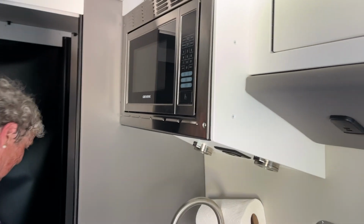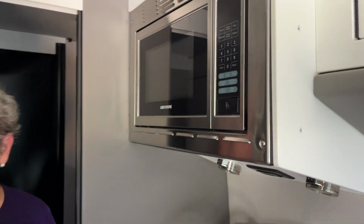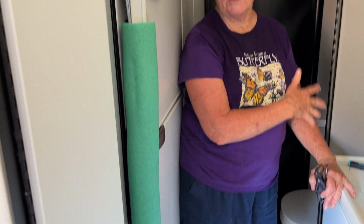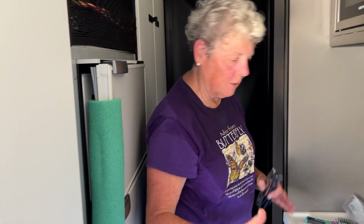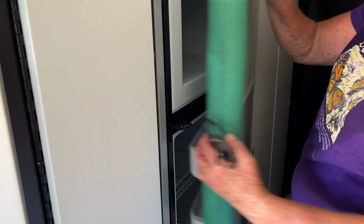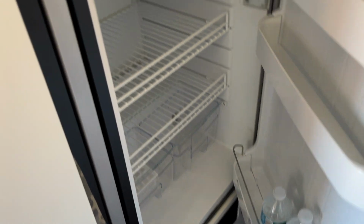You got a microwave though. Look at that. Yeah, I have a microwave and I have an induction cooktop, along with my little Otzi grill that I can use. That's for like 1 or 2 people. And refrigerator? And I have a big refrigerator. Yep. So I have a freezer here, refrigerator here.